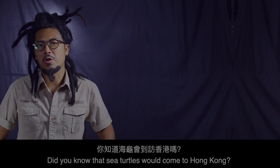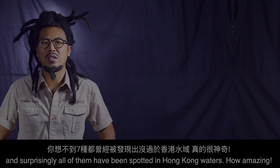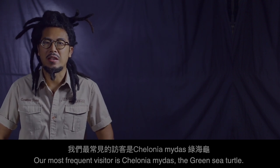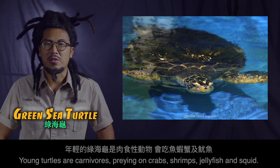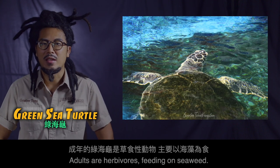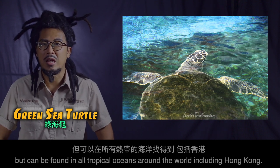Did you know the sea turtles come to Hong Kong? There are 7 species of sea turtles in the world, and surprisingly, all of them have been spotted in Hong Kong waters. How amazing! Our most frequent visitor is Chelonia mydas, the green sea turtle. Young turtles are carnivores, preying on crabs, shrimps, jellyfish, and squid. Adults are herbivores, feeding on seaweed.